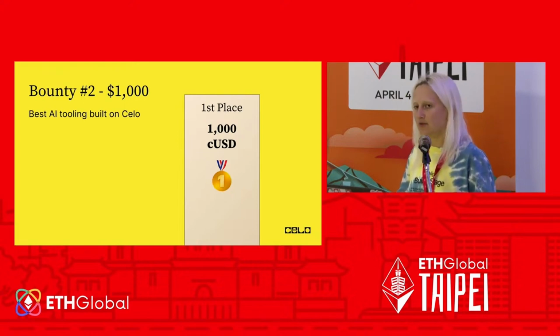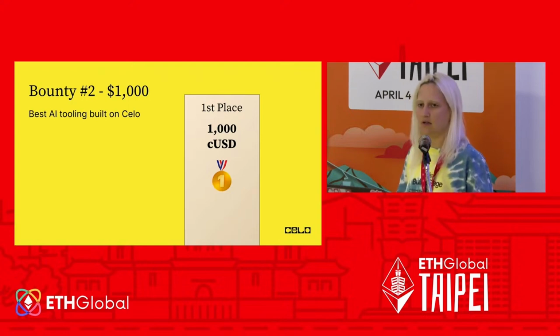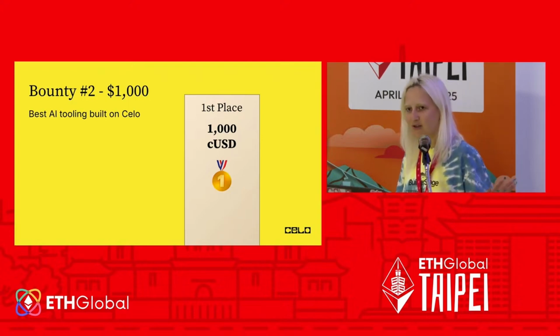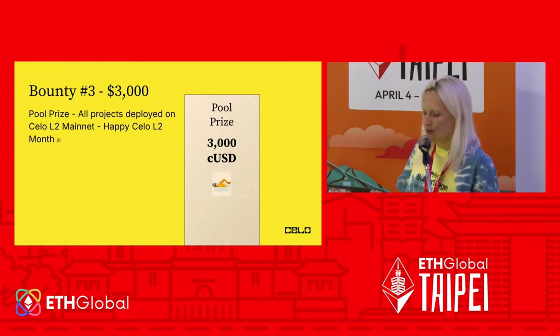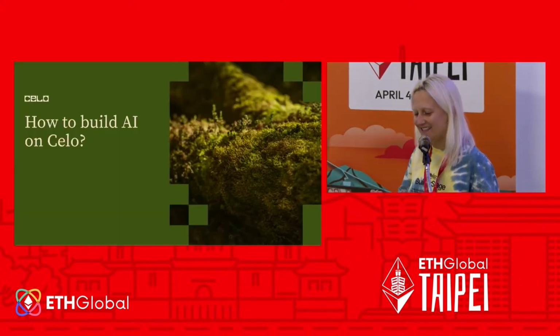And we have a lot of opportunities in our ecosystem for you to get small grants and funding and also connect to the builder community in our ecosystem. So make sure to say hi to me so we can also stay in contact after. And then we have our prize pool that I already announced. Happy Celo L2 months.